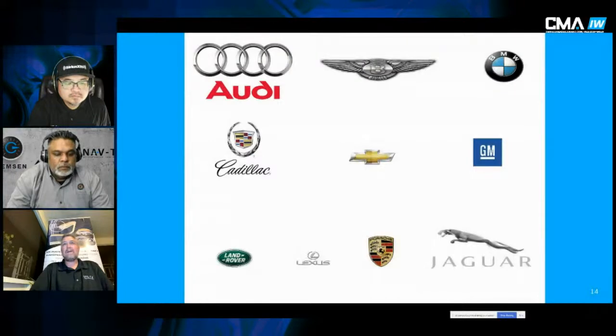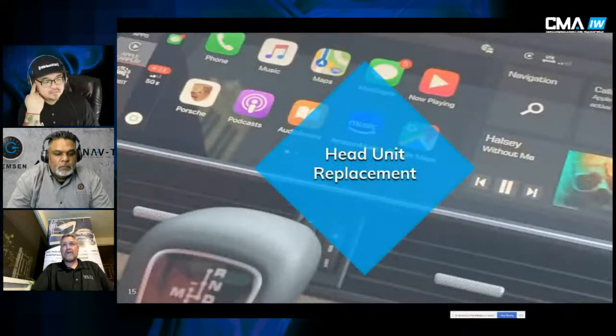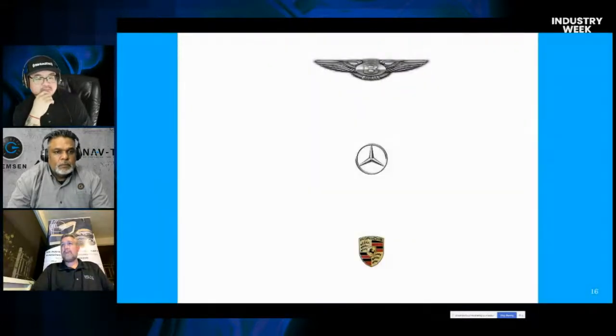Well, let's talk about another thing to do, which is head unit replacement. Now, we actively chose things that kind of made sense for us. We don't support a lot of vehicles. We do them with, let's just call it harder technology. So we're supporting Bentley, Mercedes-Benz, and Porsche for head units.